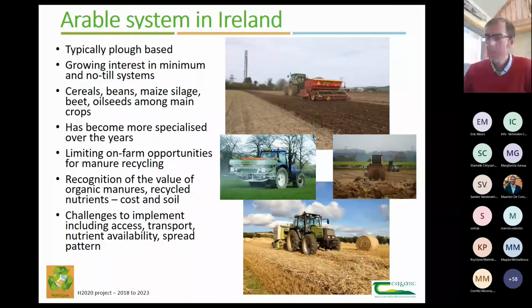So without further ado, I know that you're joining us from around Europe and maybe further afield. Just a little bit of insight into the arable system in Ireland. Typically it's a plough-based system, so inversion tillage, but there is growing interest in minimum tillage and in no-till systems. And obviously that's going to have implications regarding how nutrients are got into the systems or incorporated, for instance.